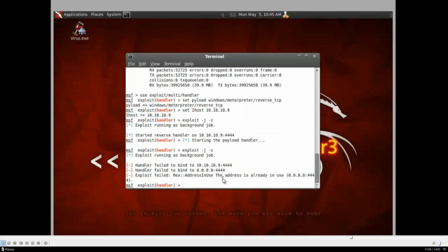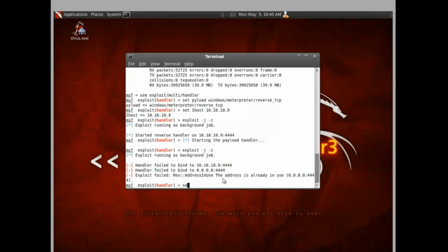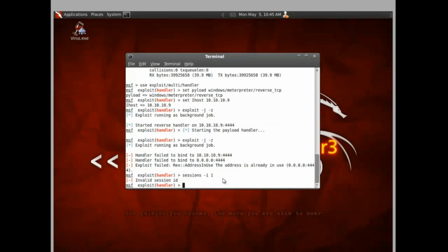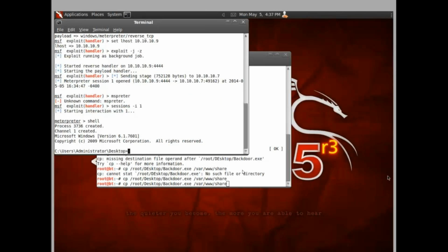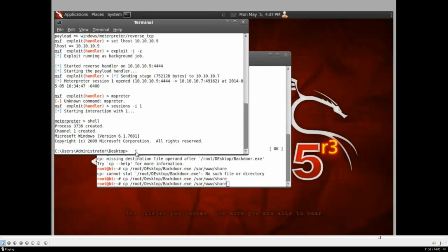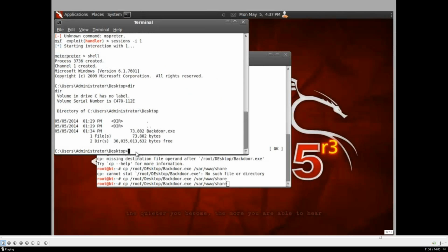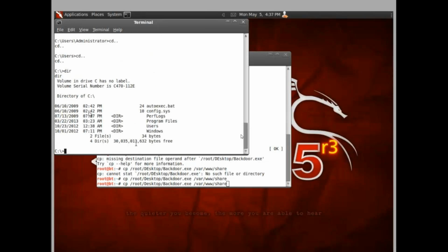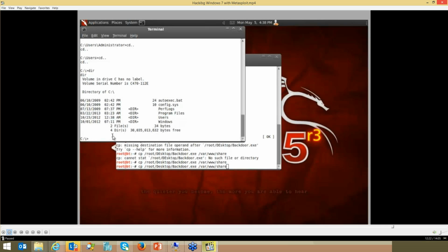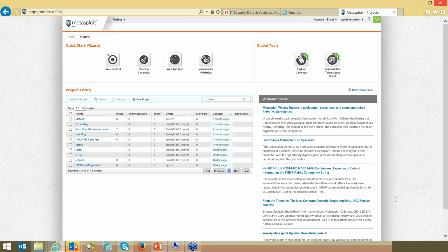How can I do that? Well, just typing sessions -i, which will start the session, okay? And then I am in the Windows desktop. I can just use the commands to connect to the backdoor, to connect to the C drive. Again, everything will be step by step later for you in that video on our website.